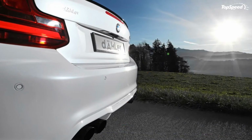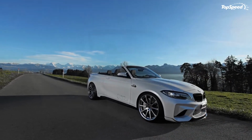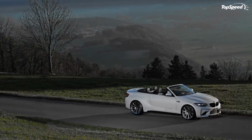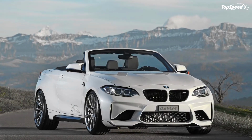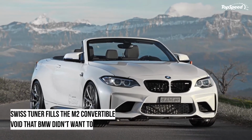Even more promising is the tuner's Level 2 upgrade, which takes the tune up a notch to the level of 425 horsepower and 450 pound-feet of torque, dropping the sprint to 62 miles per hour time south of 4 seconds to go with a sicker top speed of 186 miles per hour. Here's how the two kits stack up.